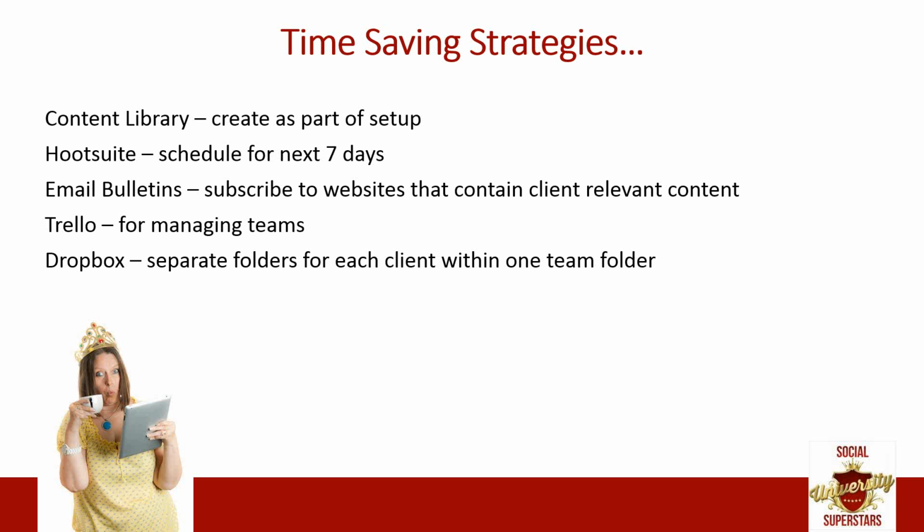So when you're managing multiple accounts, or when you're managing your own accounts and you've got loads of other things to do, you want to save some time. And the way that we save time is, number one, we have what we call a content library. And a content library is a spreadsheet where we add all of the possible descriptions and links that we'll ever need to schedule social media posts, so that when we do come to schedule, everything's in one place.